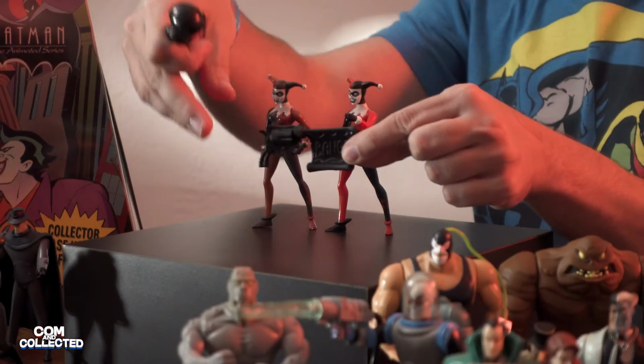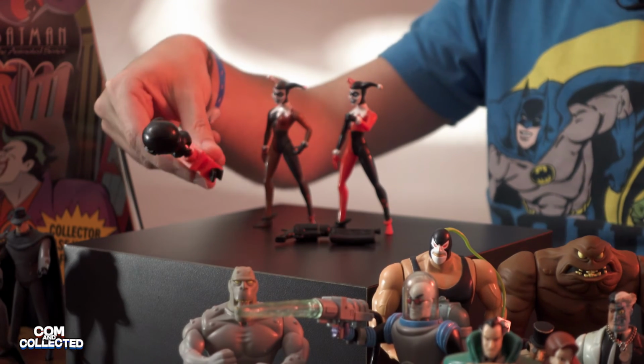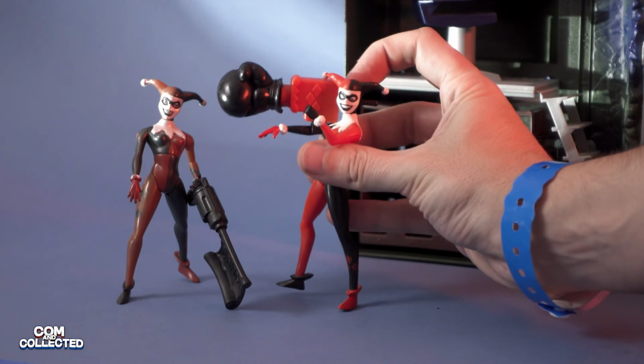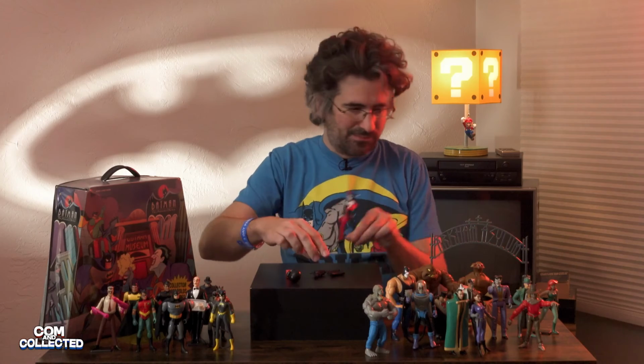But she came with two really cool, appropriately goofy accessories. We have the giant bang gun here with the flag. We have the giant extendo punching glove for taking out anyone who stands in her way. But that being said, gotta go for the classic red and black.